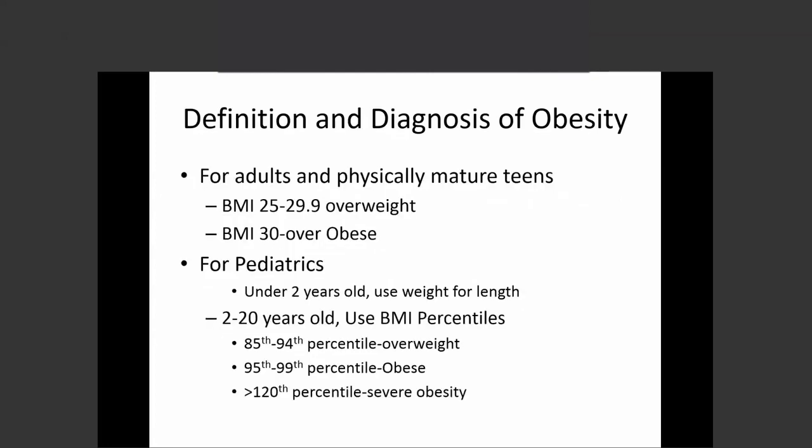The definitions with the diagnosis of obesity, for adults and physically mature teens, you would use the BMI chart with the absolute BMI number. A BMI of 25 to 30 is considered being overweight, and 30 and over is obese. And if you delve into it further, there are different classifications of stages of obesity, up to severe obesity being over a BMI of 40. And those are looked at a little bit differently in terms of risks for comorbidities and treatment options, and at what point do you offer more severe treatments.